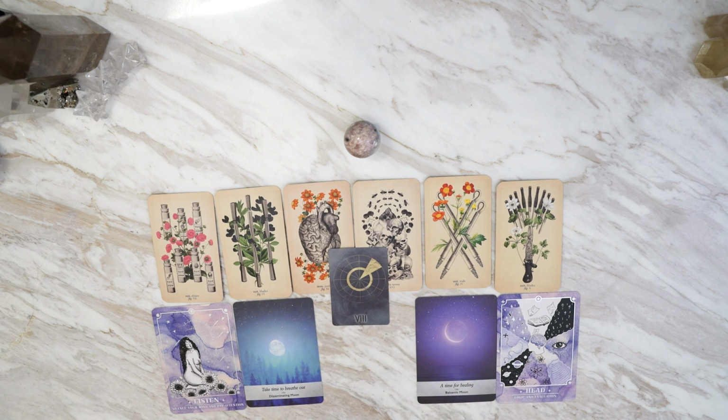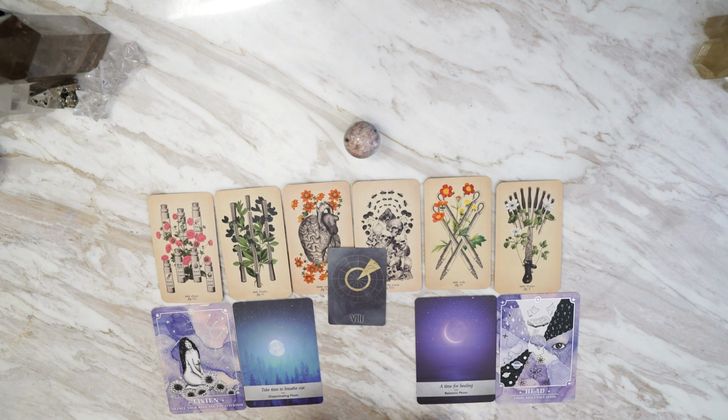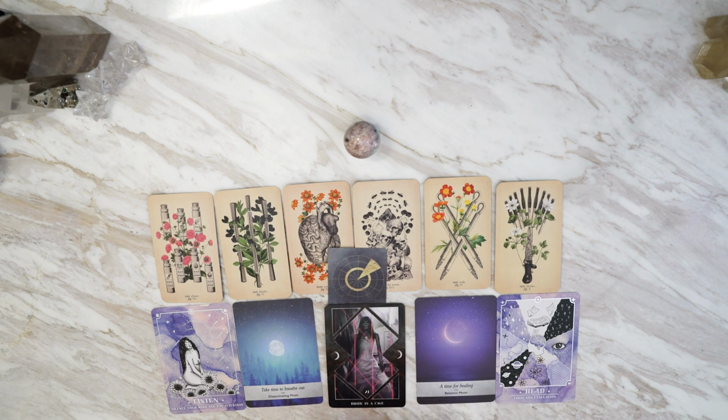You won't regret it, because it will bring you back into alignment with your own self, and will bring you closer to people that are aligned with you. And the area of difficulty for you will be the Eight of Cups in the cage. Don't put yourself in a box.